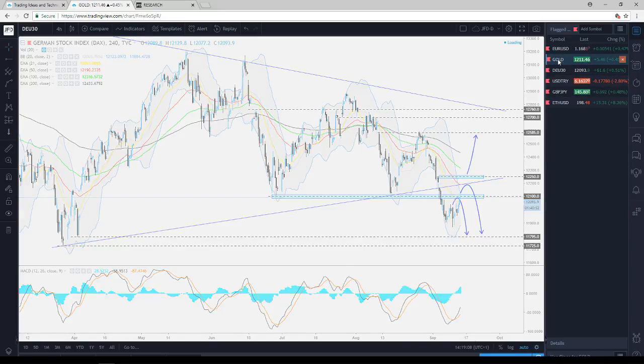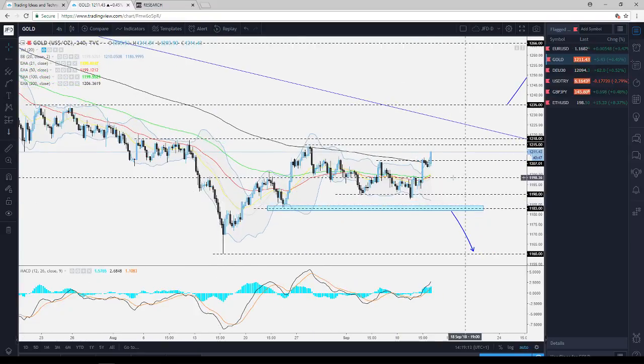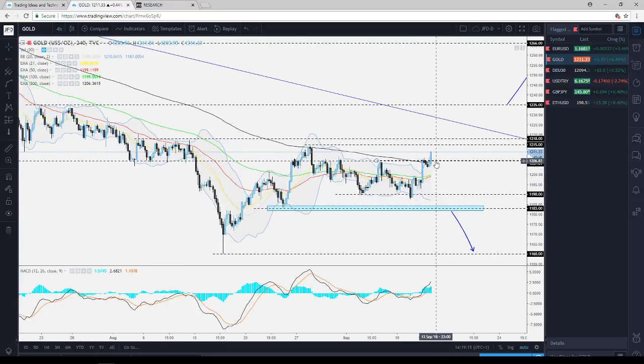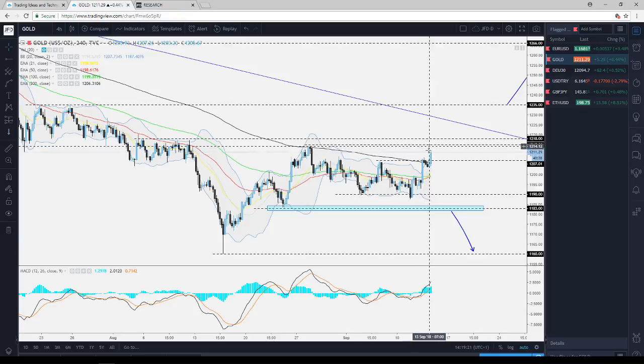Let's jump into gold quickly. And gold, I was covering this one this morning, and it's basically reacting nicely here. We're breaking this key resistance level at around 1207, and now, as you can see, it's pushing higher. It's trying to make its way towards this 1215 zone.